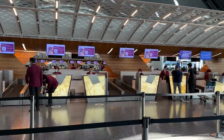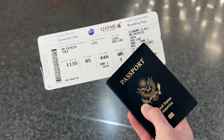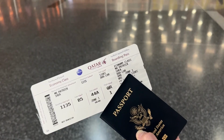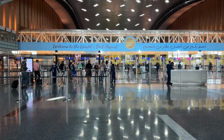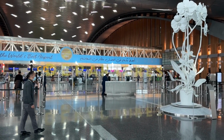Now, I did like the ornateness of the check-in desks, and I liked the openness of the check-in area as a whole. I also appreciated that even the economy class boarding pass had some color and artwork on it, which is one of those small things that I've come to appreciate. That being said, we're going to head through passport control and security and off into the international terminal.